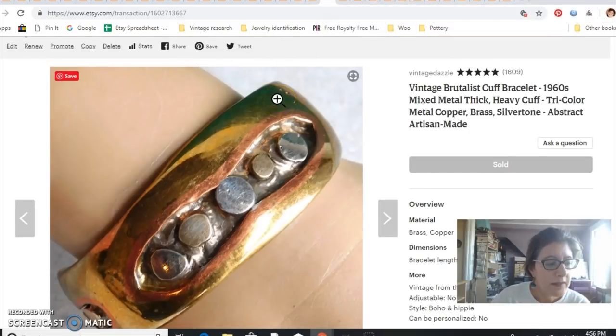And this is a brutalist cuff bracelet, tricolor metal: gold tone, silver tone, and copper. Probably a brass copper, and I don't think it's real silver. Let's see. No, it's not. And got that at the flea market for $5 and sold it for $38.